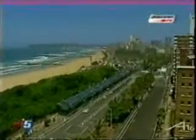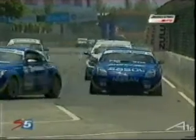A good effort there from the Castrol BMW team to get that car back onto the circuit for today's second heat. As they head down towards turn number 1 now, this is where all the action happened in the first race on Saturday. And are we going to see more action? Plenty, I'm sure we are, amongst these top A-class competitors.